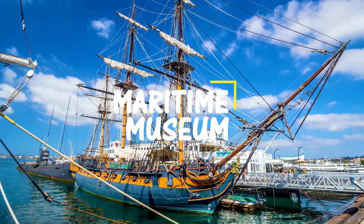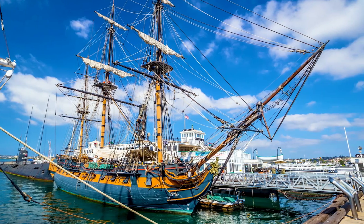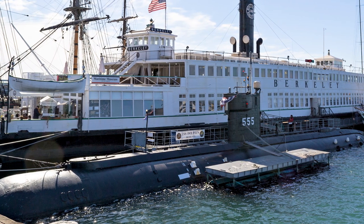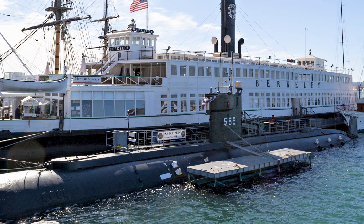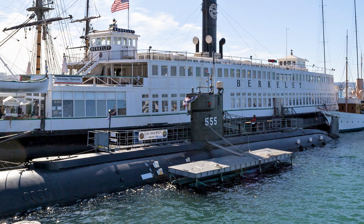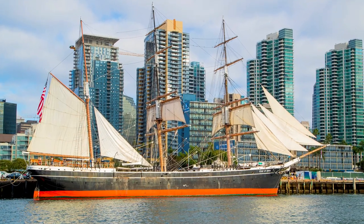The Maritime Museum of San Diego was founded in 1948 and is located in downtown San Diego. It is dedicated to preserving and showcasing the maritime history of the region. The museum's collection includes a variety of historic ships, including the Star of India, which is the world's oldest active sailing ship.